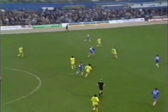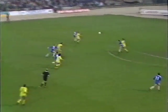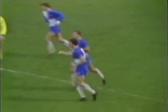But it took Rovers only 4 minutes to equalise, and it was the Blues captain David Williams who made no mistake to blast a long shot past Claxton, this time to the delight of the Bristol Rovers fans, or was it nervous applause?